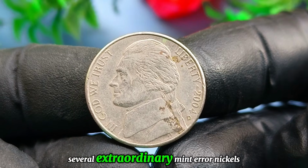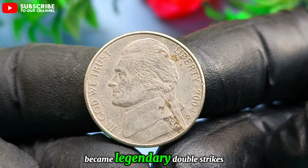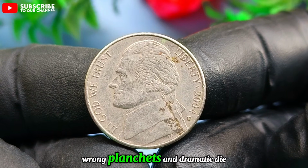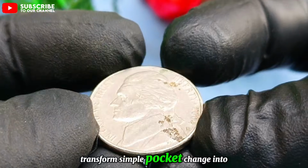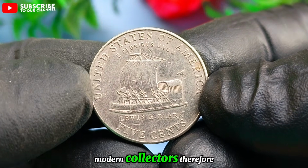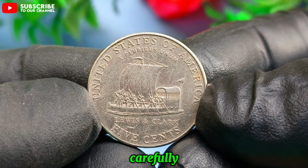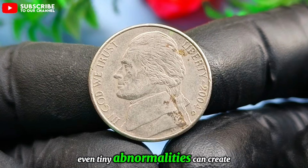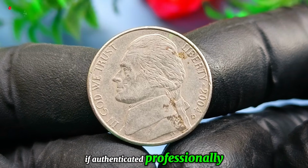Several extraordinary mint-era nickels from American history became legendary. Double strikes, wrong planchets, and dramatic die misalignments transformed simple pocket change into museum-level collectibles. Modern collectors therefore inspect every unusual-looking coin carefully. Even tiny abnormalities can create significant value if authenticated professionally.